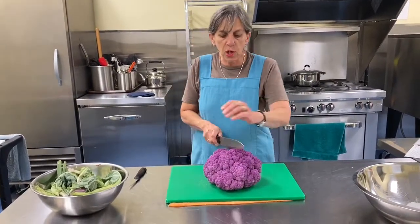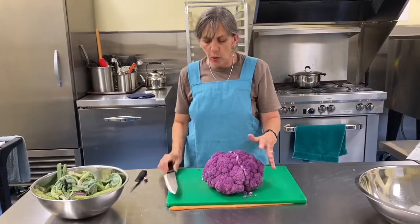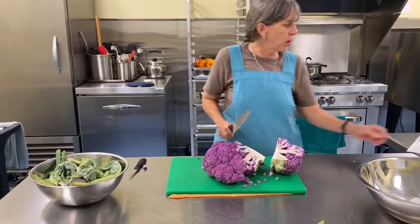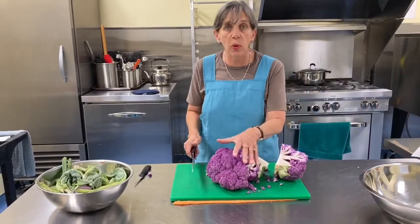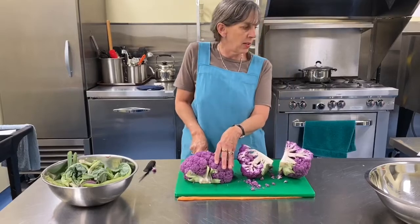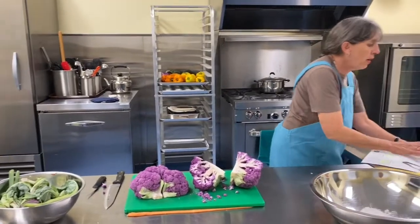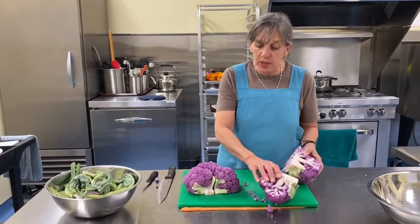All I want to do to start our cauliflower is just chop it in half. There we go. And then into quarters. Something over there rattles every time I cut. I'm gonna just spread them around so that that's not gonna be the case. Still. It's the spoons. They're gonna kill me. There, I should be silent now. We'll see. So into quarters, let's start with that.